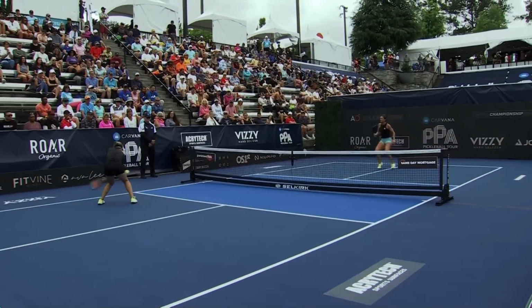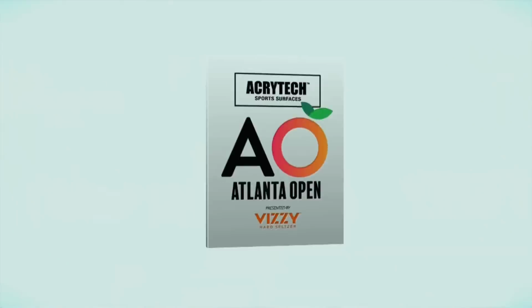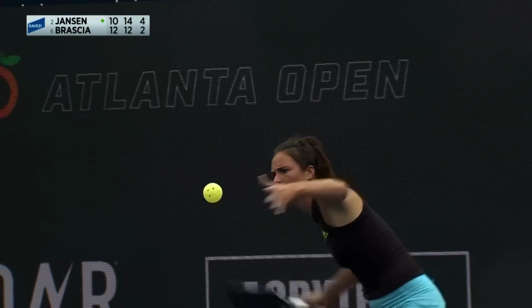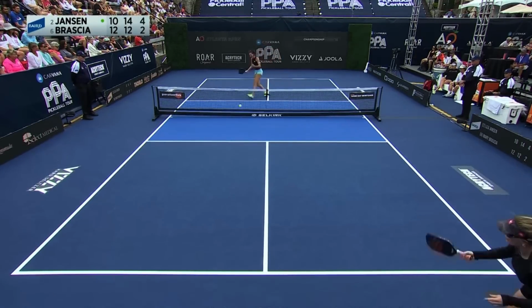After this semifinal, these two have a full day of women's doubles action. This is their warm-up. This is just the beginning of their day. This is their dynamic warm-up right here. I think this is more than dynamic. Yes! Point!